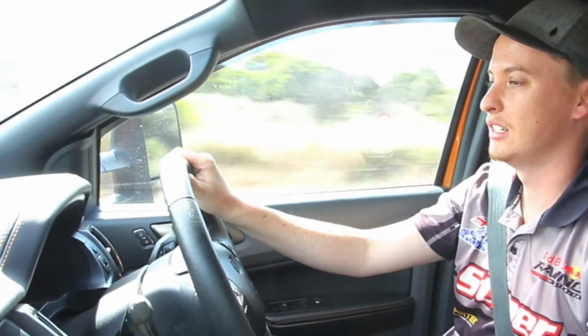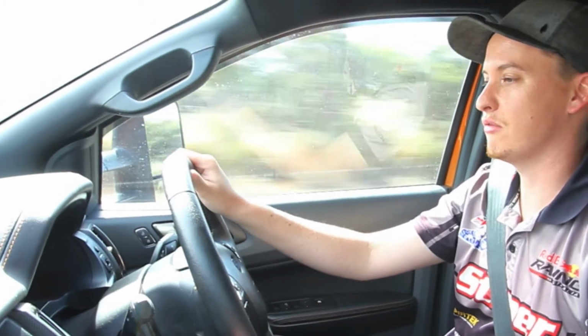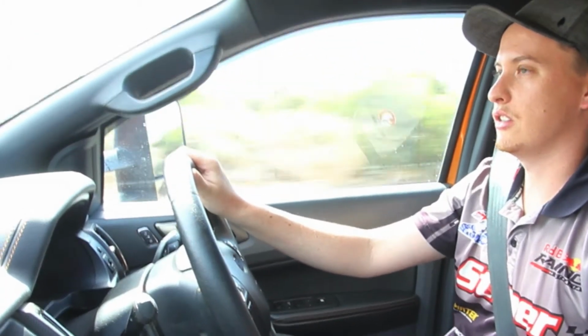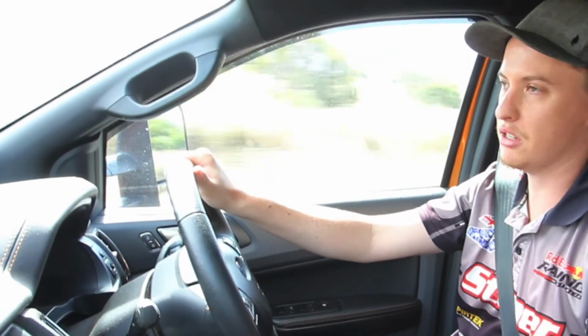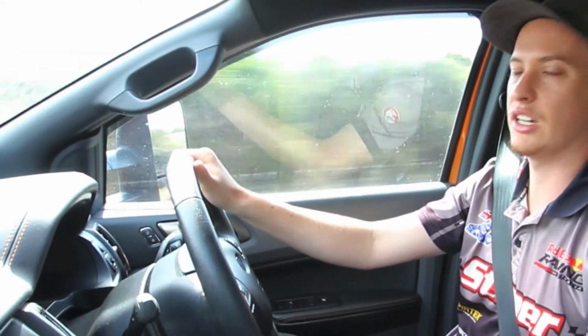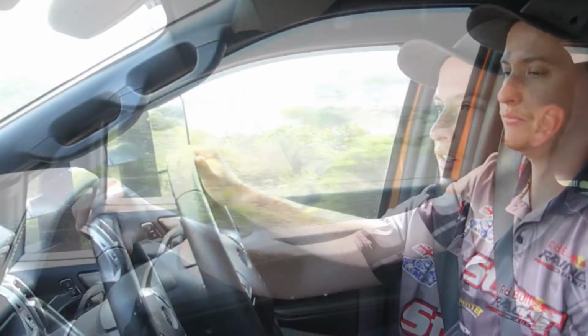5-cylinder, 3.2 litre with 147 kilowatts and 470 newton meters of torque, so it definitely has the grunt to get where you need to be, but it's nice and smooth. 6-speed gearbox, and as I said, it drives like a car. So yeah, drives fantastic.